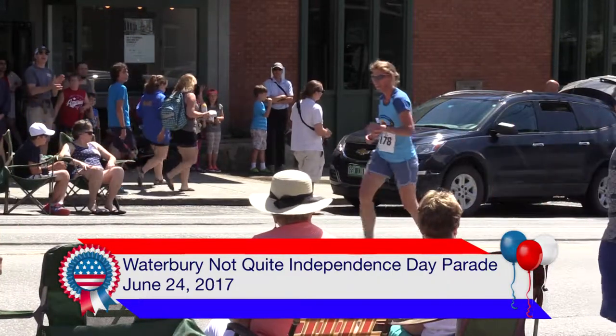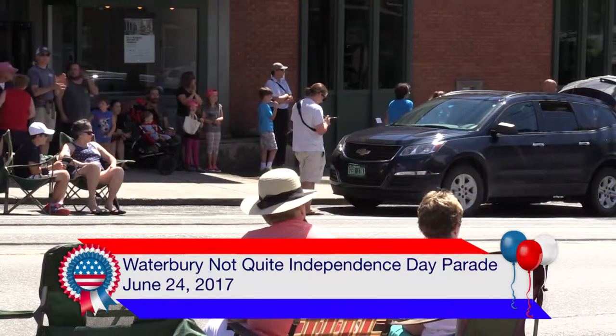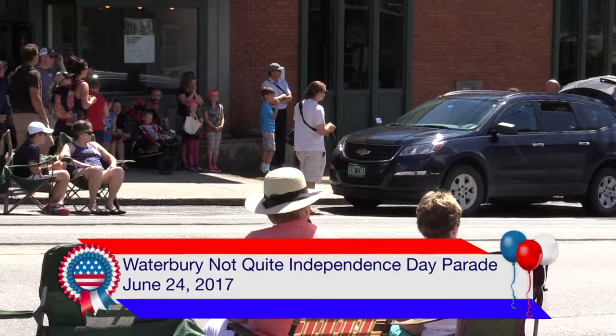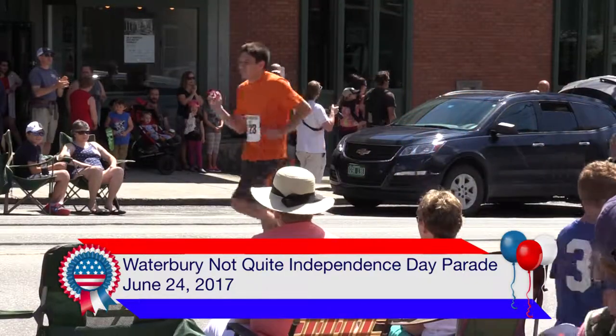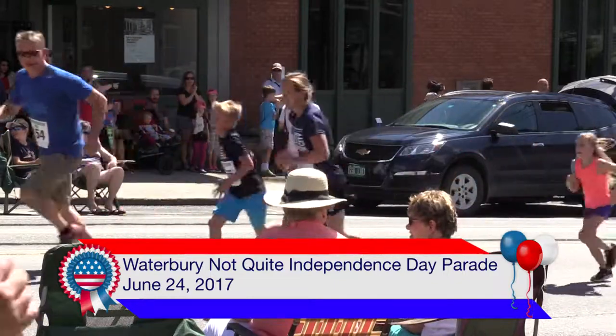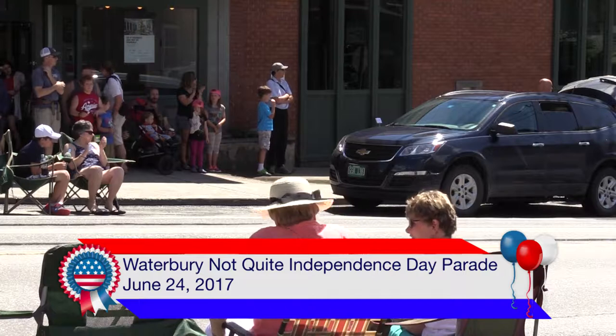The elite runners came in a few minutes ago. And now we're looking at many of the hobby runners, the participants that are here again to set their own personal best record. Number 123 making his way up the hill now, 154, a couple of youngsters, 155 and 153 side by side coming up the hill as well.